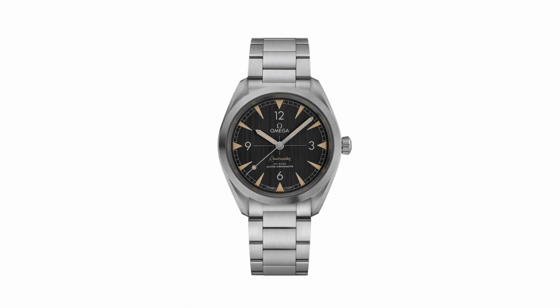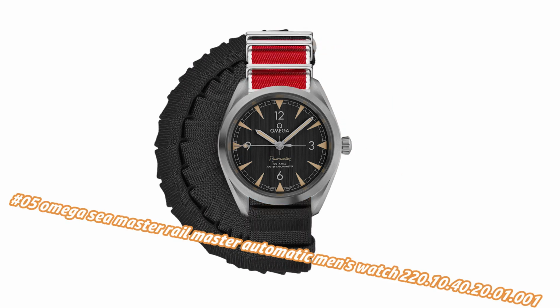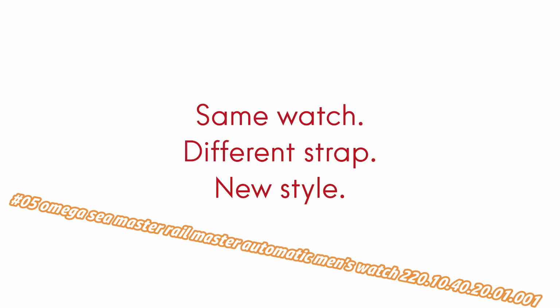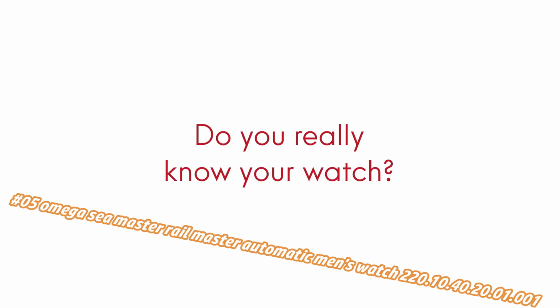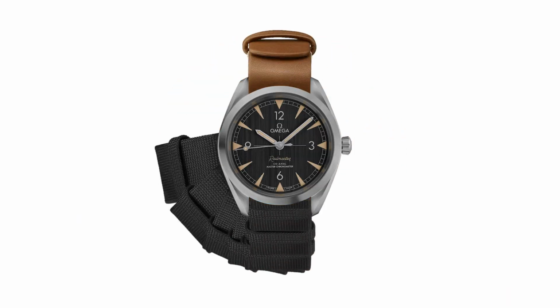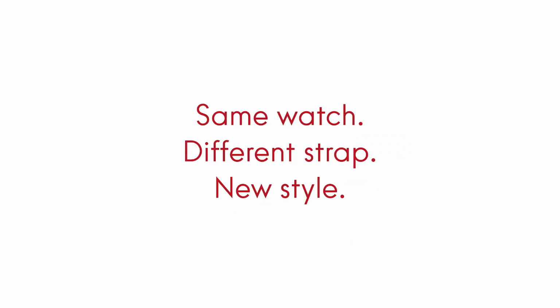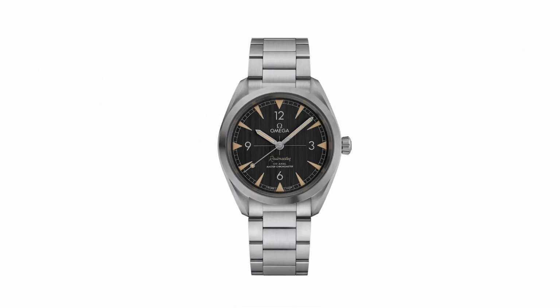Number 5. Omega Seamaster Railmaster Automatic Men's Watch 220.10.40.20.01.001. Nowadays price in US dollars is $4,987, but this will vary with time. Dial type, analog. Luminescent hands and markers. Omega Caliber 8806 automatic movement with a 55-hour power reserve. Scratch-resistant sapphire crystal. Screw-down crown.